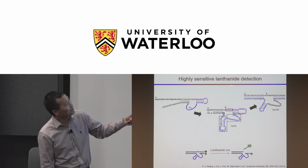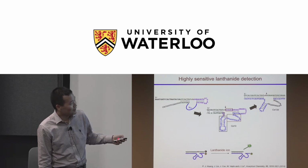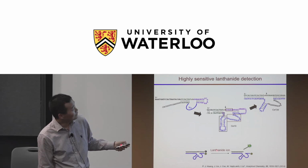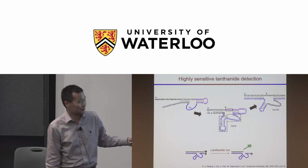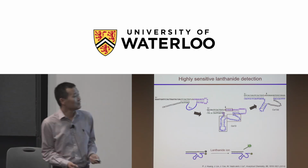This happens once we add a metal ion, in this case a lanthanide ion. If we put a fluorophore on the substrate strand and a quencher on the enzyme strand, once these two strands are hybridized, the fluorescence is quenched, so it's dark. When we have the metal ion, it can cleave here, and after cleavage you have a very short piece that cannot stably bind to the enzyme strand. It will release, and then we produce a fluorescence signal. So by this, we can see this reaction very easily.